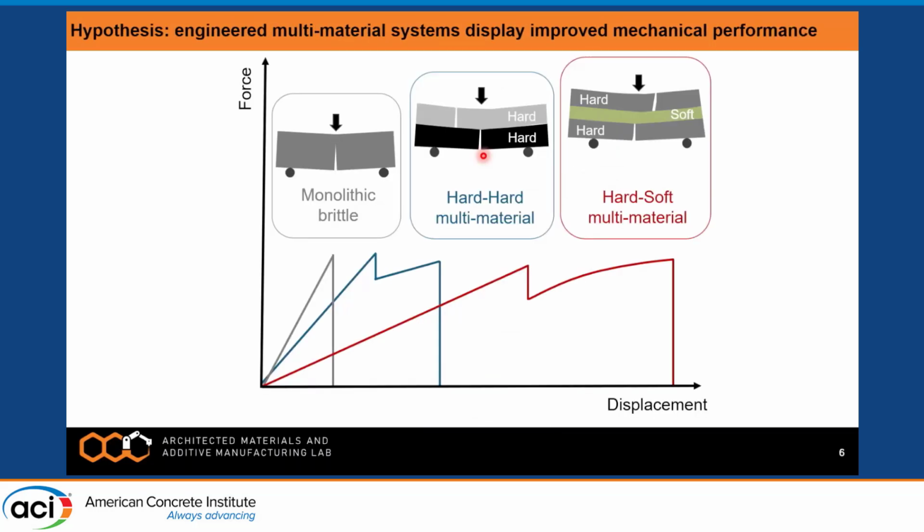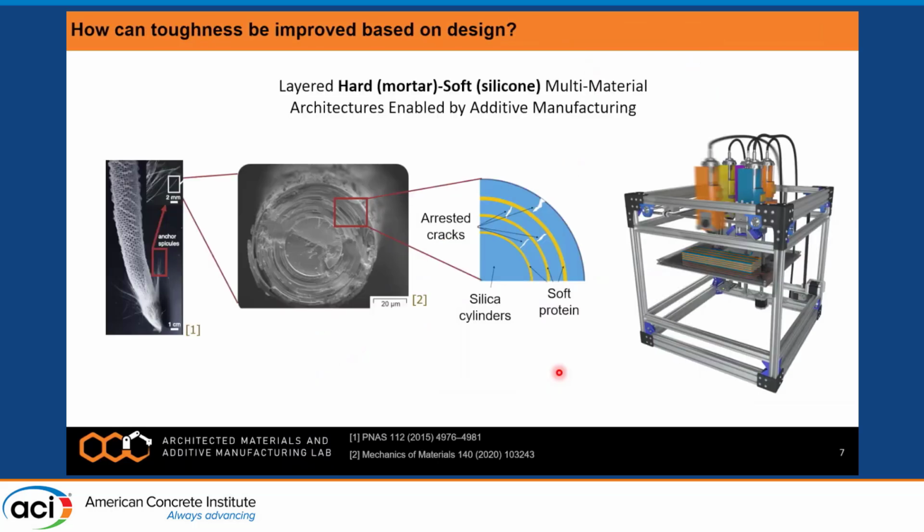The hypothesis that we make is that engineering multi-material composites can display improved mechanical performance. You can see right here a simple force displacement plot of what we think would happen if you compare monolithic materials versus hard soft materials. The question that I sought to answer was, how can toughness really be improved based on the design? Again, these layered hard soft materials are something we can utilize by capitalizing on the advances of additive manufacturing.